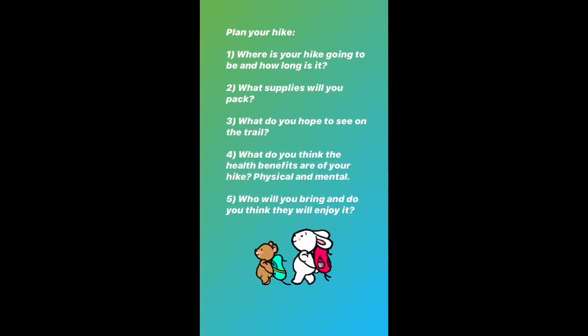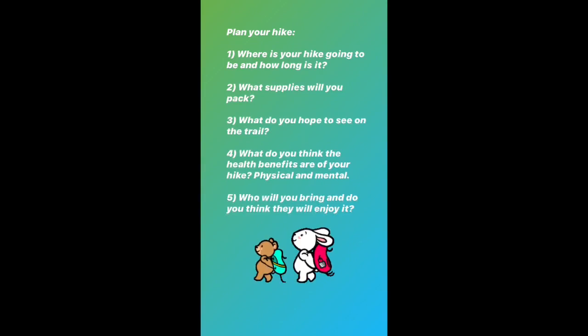Where is your hike going to be and how long is it? What supplies will you pack? What do you hope to see on the trail? What do you think the health benefits are? And who will you bring and will they enjoy it?